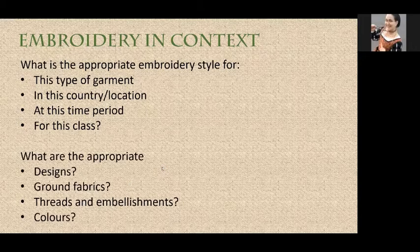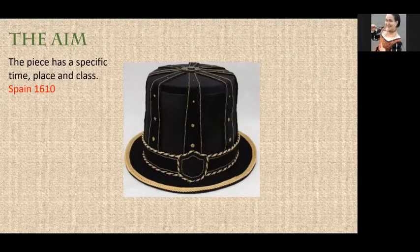And then digging a bit deeper, what are the appropriate designs for the type of embroidery that you've selected? What are the appropriate ground fabrics? What are the appropriate threads and embellishments? And what are the right colours? So the aim is to make a thing from a specific time and place.